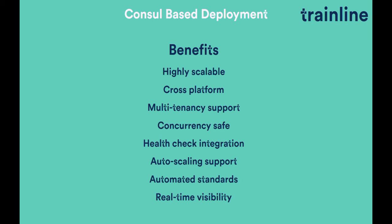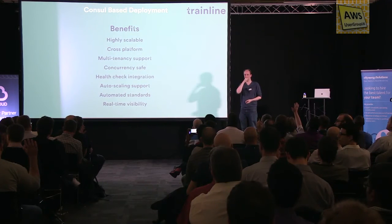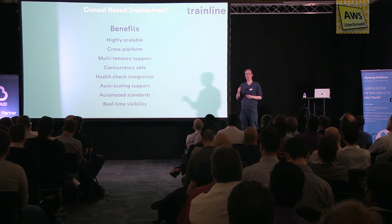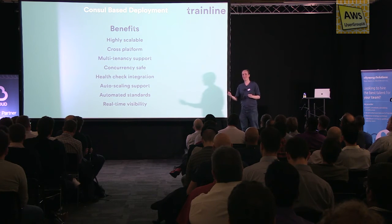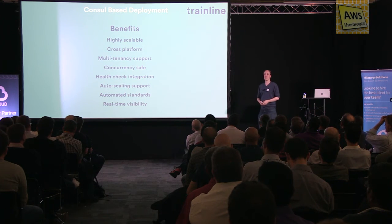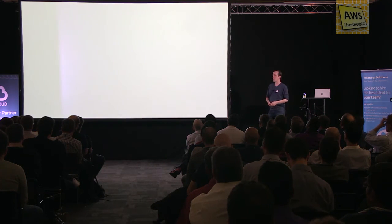So it's highly scalable, cross-platform, multi-tenancy, concurrency safe. It's got auto-scaling support. How many of you have played with AWS CodeDeploy, the service? Did you know there's a race condition? If you are deploying whilst you scale up, the new machines might still get the old version. That's not something which would happen in this model. And we also get real-time visibility into what's going on with the deployment. So let me show you some screenshots.